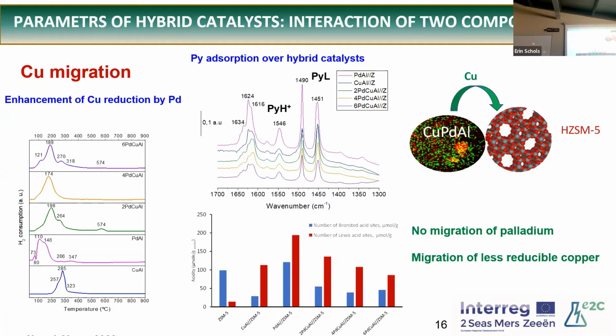Then we also measured acidity when we mix two catalysts and then combine them at high temperature, to see what happens with the acidity. What we found is that acidity decreases when we mix. If acidity is calculated per amount of zeolite in the catalyst, acidity decreases when we calcine the catalyst at high temperature.